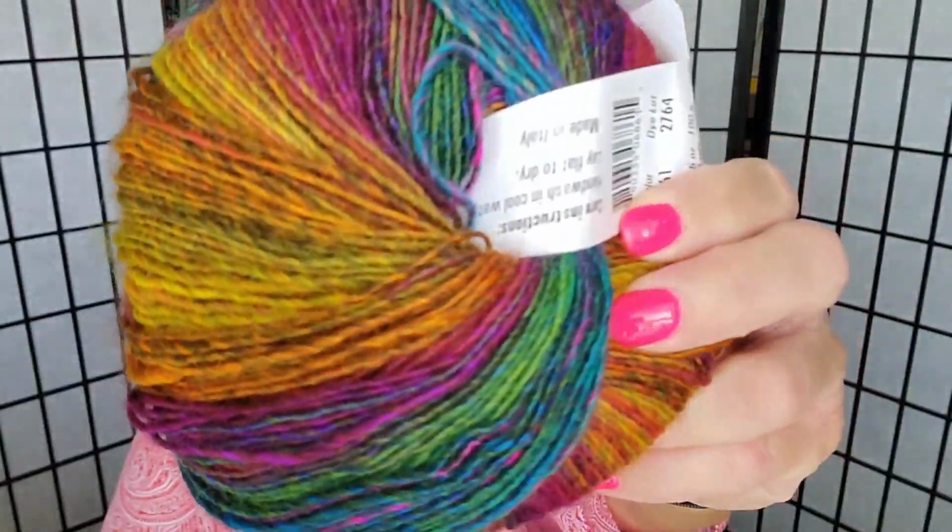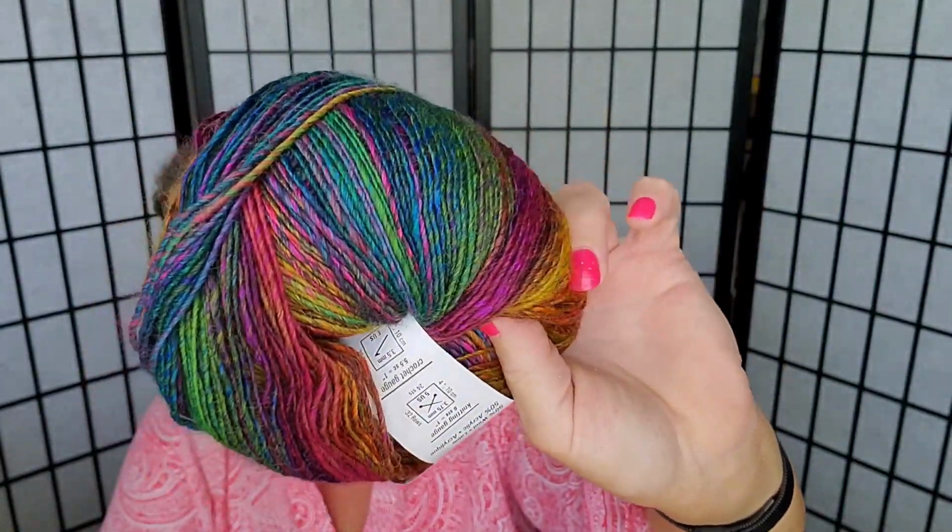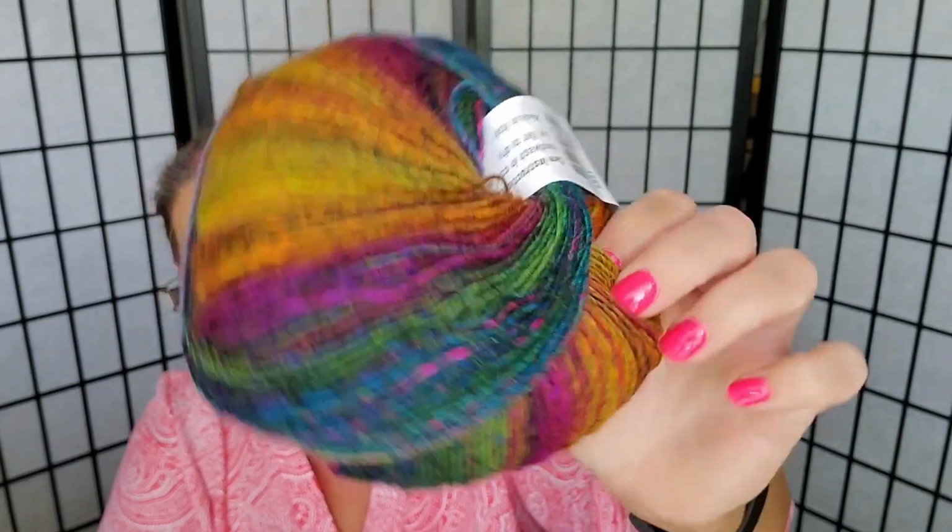So any ideas on what to make, please let me know in the comment section below. Care instructions are hand wash in cool water, lay flat to dry, and it's made in Italy. I love Barocco yarns. But look at those colors. Is that not beautiful? There's all kinds of colors in here. So there's 350 yards, and it's 50% wool, 50% acrylic. It's not a super soft yarn, but it's also not scratchy, so it's definitely something you can make a scarf or a shawl with. Let me know in the comment section below what your ideas are. Like yesterday in the live, we went through my leather yarns and went through ideas on what to make with those. Same idea with this one.